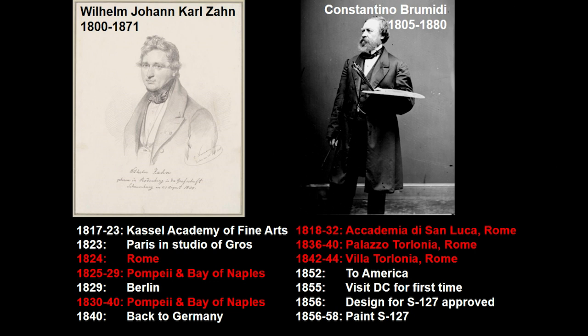Certainly, Brumidi would have gone down to the Bay of Naples. Zahn was hanging out there with, you know, admittedly other artists, but still, I want to see if that's a rabbit hole I would like to go down, to see if I can find some way that they are connected, if they are connected or knew one another or met one another.